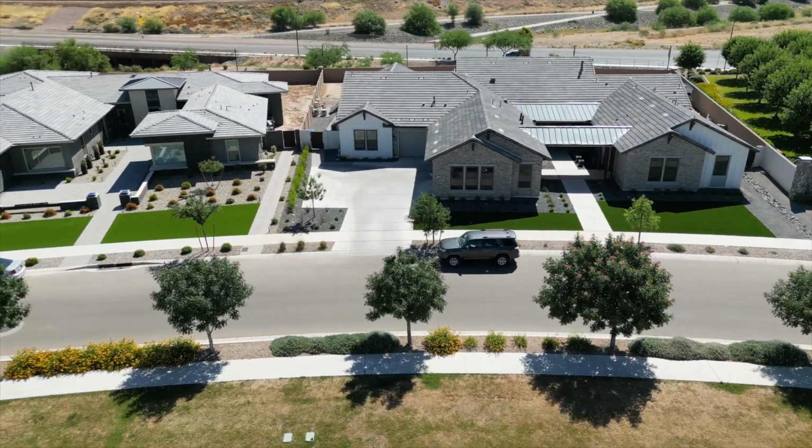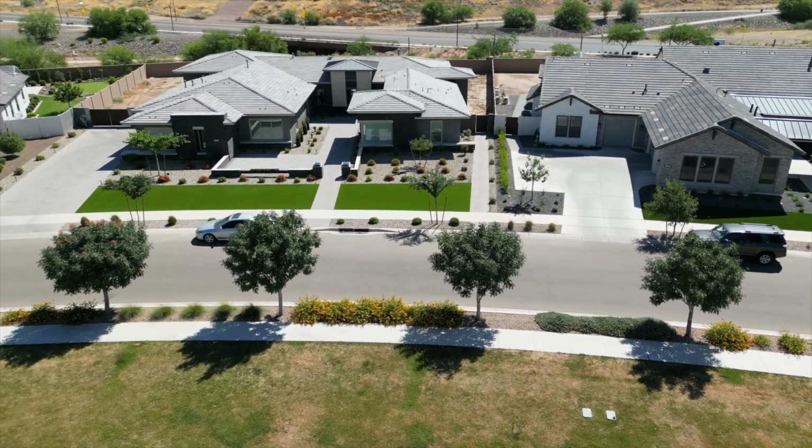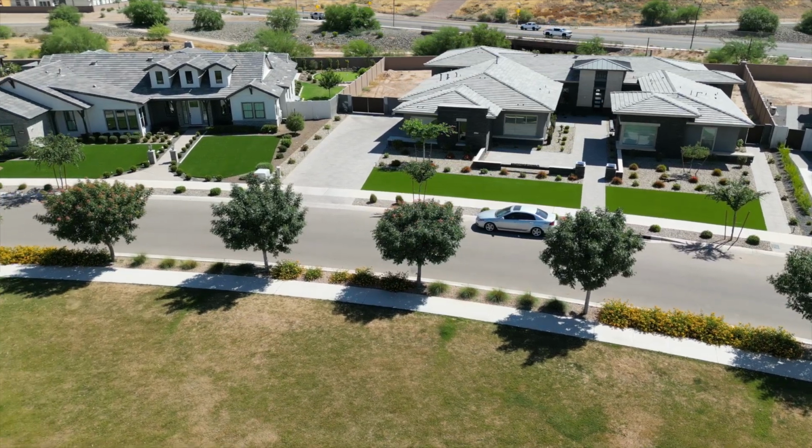Now this community opened back in 2020, and as of today, they're only down to just a handful, 2 or 3 lots left that are available. But we are starting to see some resale properties here. Now, in the last few months, there have been 3 homes that have sold, and they've ranged in price between $1.7 and $2.6 million.